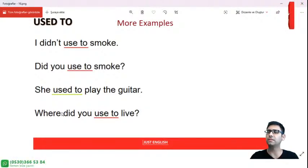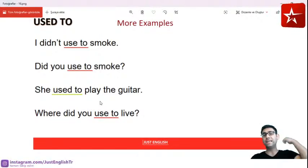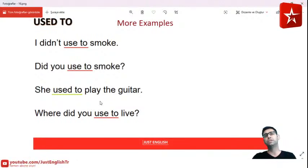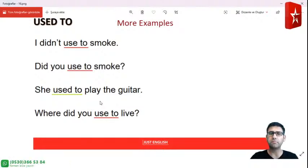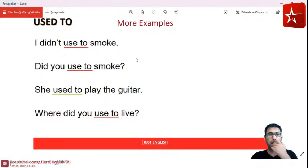Says she doesn't play guitar now. Okay, so she used to play. It means she played the guitar in the past. Now she doesn't. How do we understand that? Because of used to. She used to do it. Now she doesn't. She didn't used to do it. Now she does. Okay? All right.